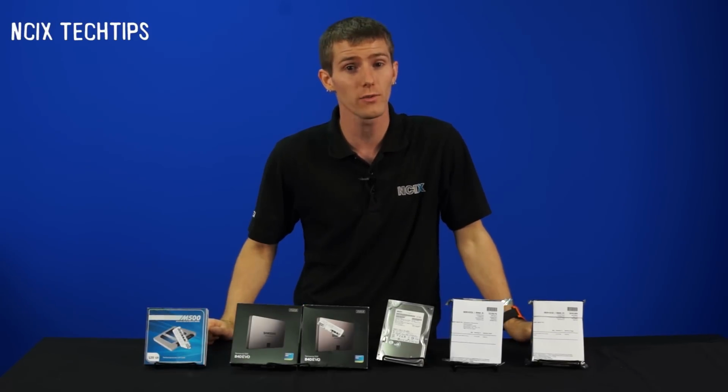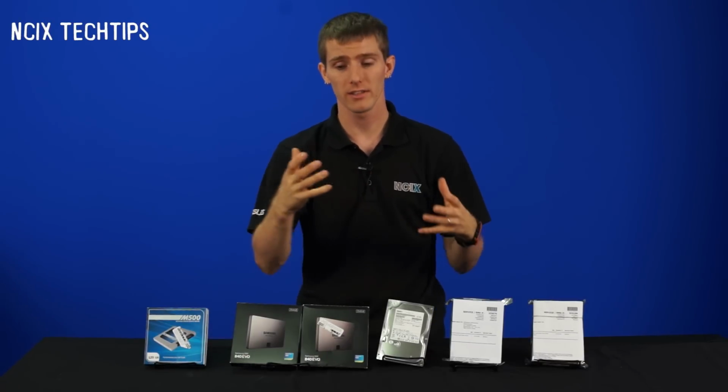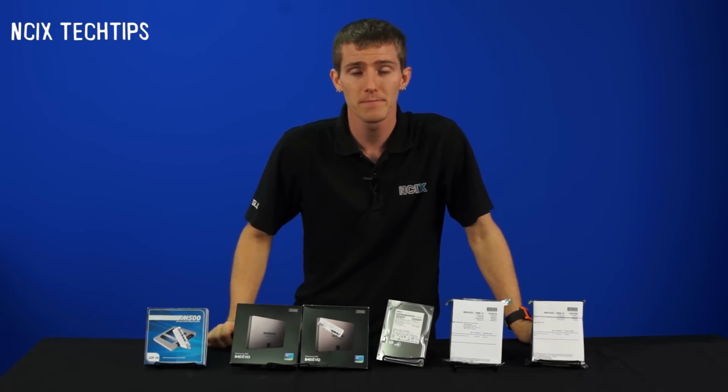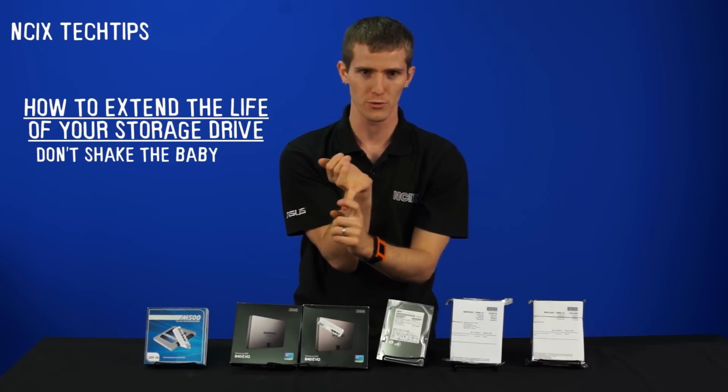S.M.A.R.T will often tell you that a drive is failing while you still have time to back up the data off it, as long as we're not talking about dropping it out of a pocket and the thing's just dead. So how can you extend the life of your hard drive? Well, number one is try not to jostle or drop your computer.